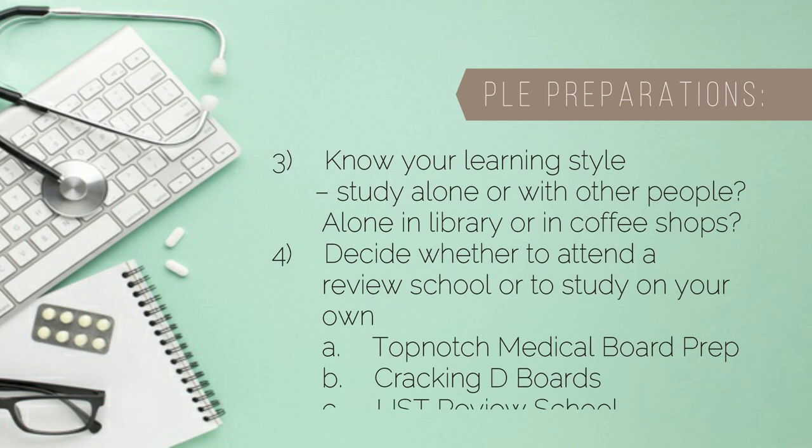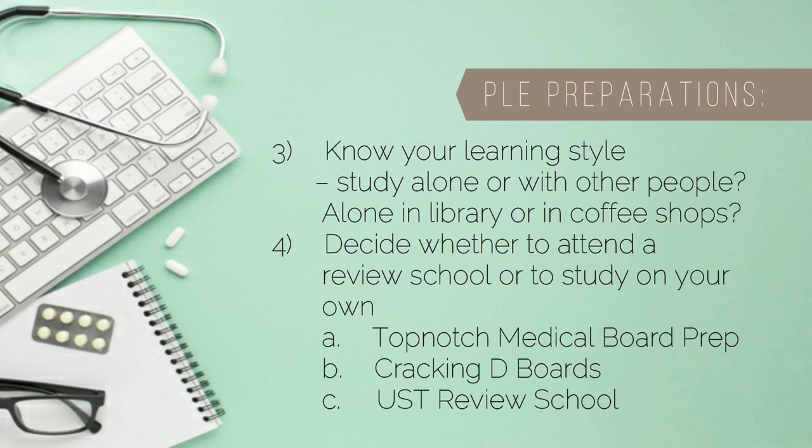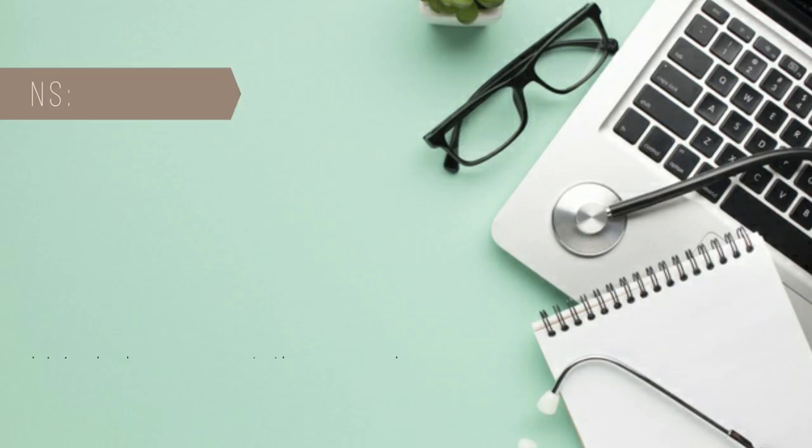It is also very important to know your learning style. Do you prefer to study alone or with other people? Do you prefer to study in the library or in coffee shops? You also have to decide whether you'd attend a review school or if you will study on your own. Review schools for PLE are top-notch medical board prep and cracking the boards. Some med schools like UST offer in-house review, which is available for non-UST med graduates as well.